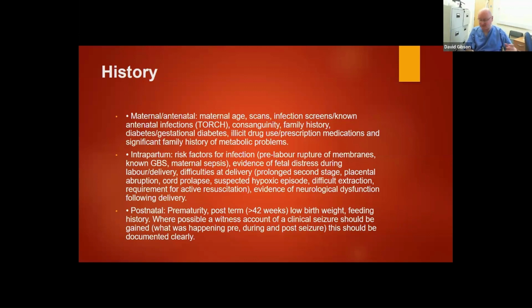Also, a family history beyond that, even if there isn't a definite consanguinity. History of diabetes, whether that be gestational or long-standing, can lead to the baby having overproduction of insulin, and as a result of hyperinsulinemia, sometimes quite a profound low sugar, which can lead to seizure activity and must be excluded. The use of prescription or illicit drugs, and any significant family history of metabolic disorders.